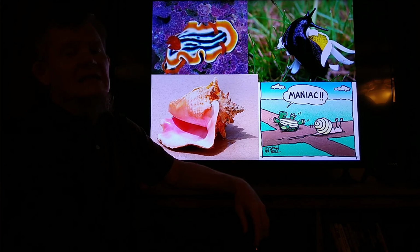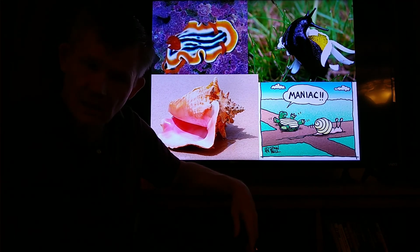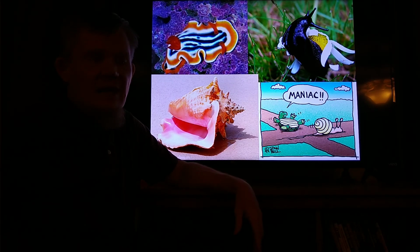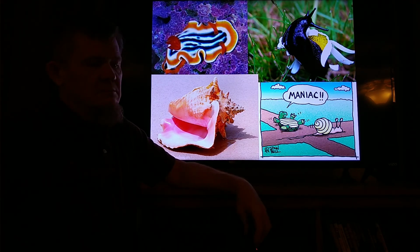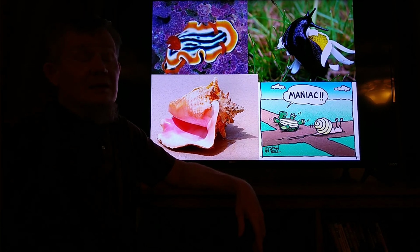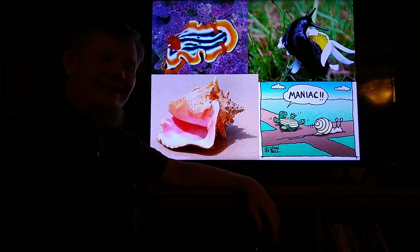How in the world can these things exist with these big waving things? Well, in those gills are nematocysts. You remember when we talked about those in jellies? We talked about cnidocytes, cnidoblasts, the stinging cells. Jellies are the only animals on the planet that make stinging cells. Well, wait a minute. You just said that these things have stinging cells. Yes, they do. Nudibranchs have stinging cells in their gills, but they didn't make them. They stole them by eating anemones.